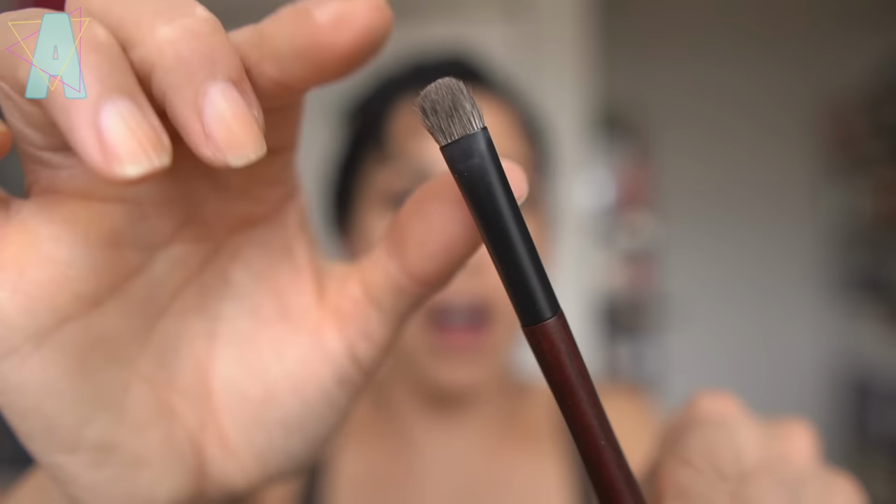The TS1 is the smudger of life. All right, it takes no time at all to take a powder shadow, be it black or brown, along the lash line. And TS2 is a shader brush, but it has lovely flexibility where you can take the tip of the brush through the crease and blend that color, because it's gray squirrel, so it's silky.